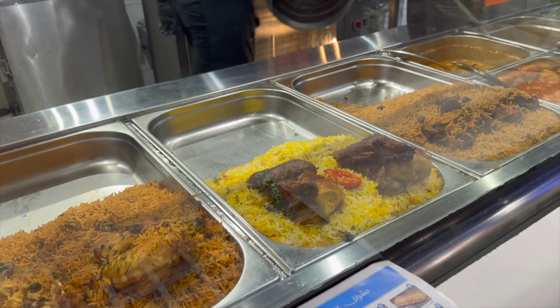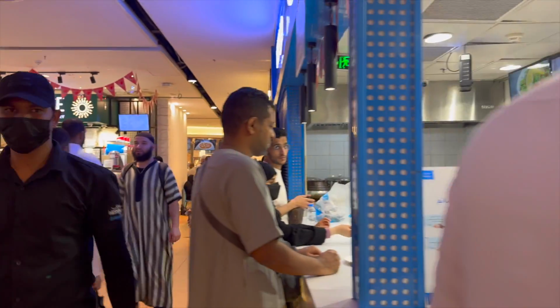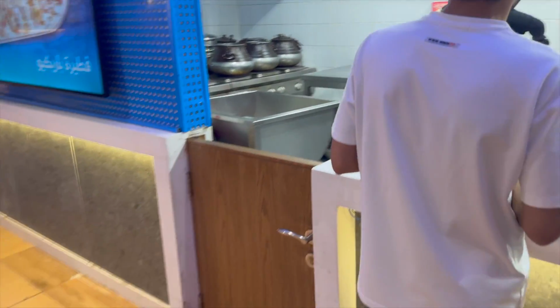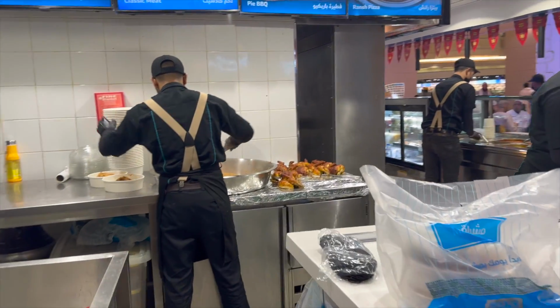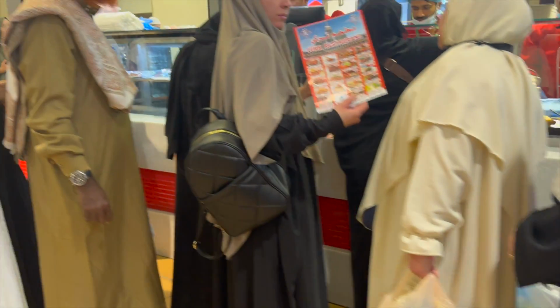Again, meat and rice dishes are plentiful here. And they also do some rotisserie chicken. You can see the worker there just posing for the camera. All the staff here actually are really friendly as well. I think they're used to just seeing so many customers, but they were very friendly. You can just see how busy it is, how many people are queuing up to get food.